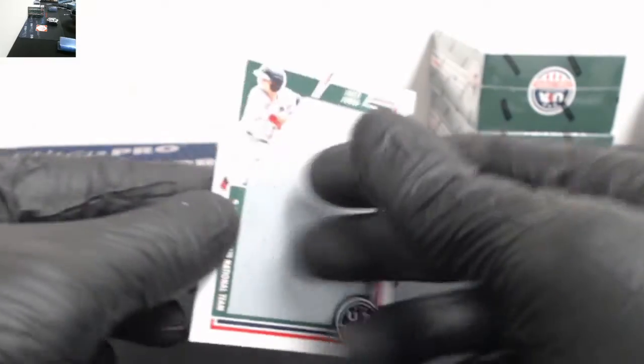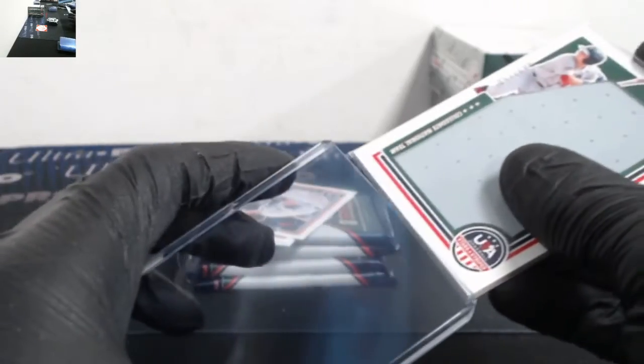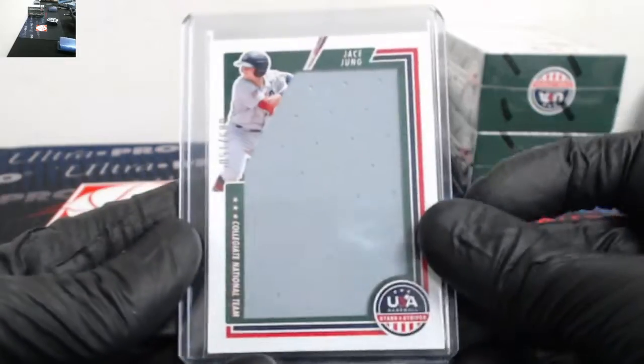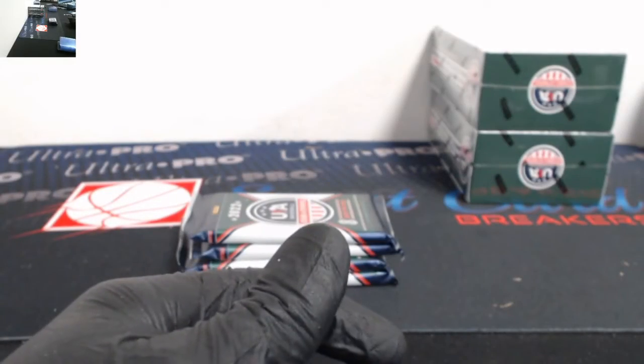Jace Jung. It's just a jersey. Yeah, it really is. Just feels like a really good case overall. Thought it was going to be an auto of Jace Jung, but it's all right. Cross, Jenkins and Austin. Next.